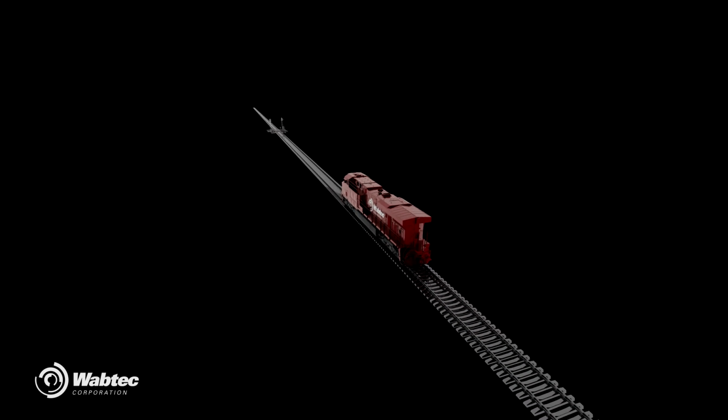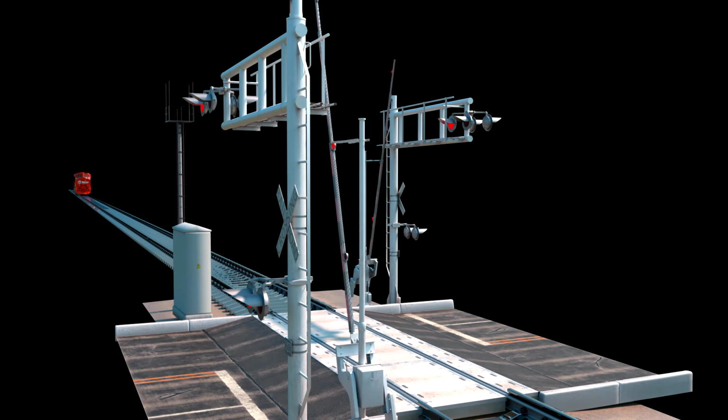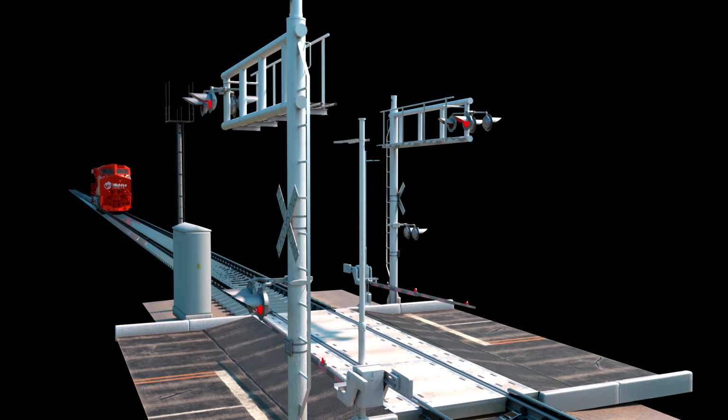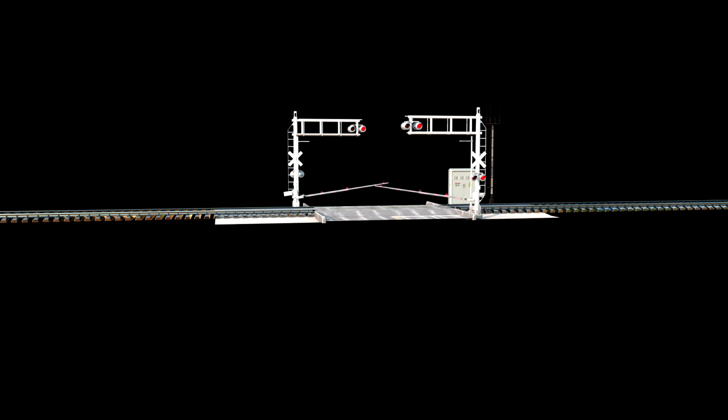The train then continues toward the crossing with updates, any changes to the ETA, status message from the crossing to the locomotive. The train then reaches a point where the crossing activates for the required warning time. The train reaches the crossing with the crossing still activated, and then the rear of the train clears the crossing and the crossing deactivates.